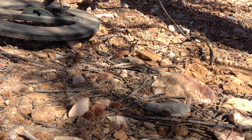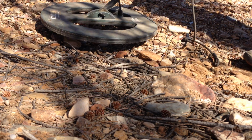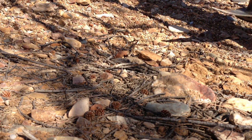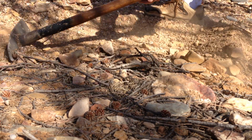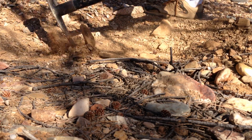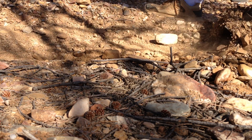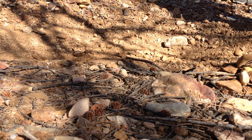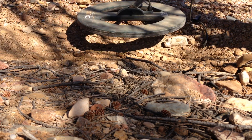It's pretty quiet, and it could still be ground noise, but in light of having found that 3-grammer just over there, I'm happy to give this a bit of a dig. It's a bit brighter now.